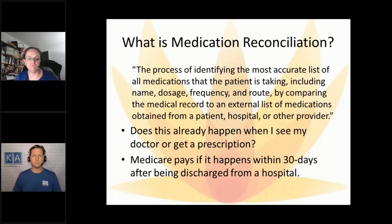Okay, so what is medication reconciliation? The official CMS definition is the process of identifying the most accurate list of all medications that the patient is taking, including name, dosage, frequency, and route, by comparing the medical record to an external list of medications obtained from a patient, hospital, or other provider. Okay, that is a really long definition. But basically, a pharmacist will compare the medication you're taking against a medication list from your doctor.